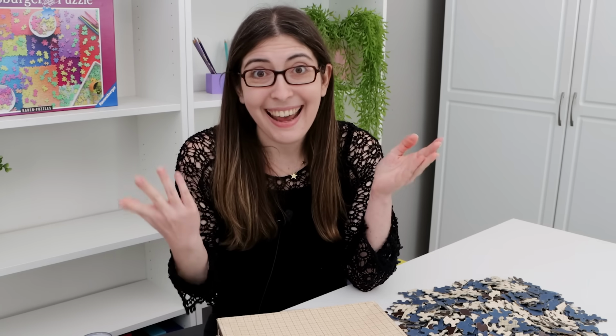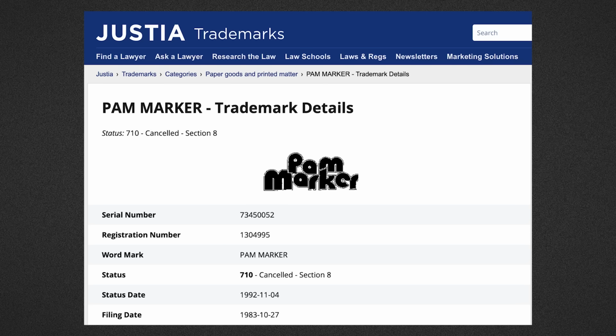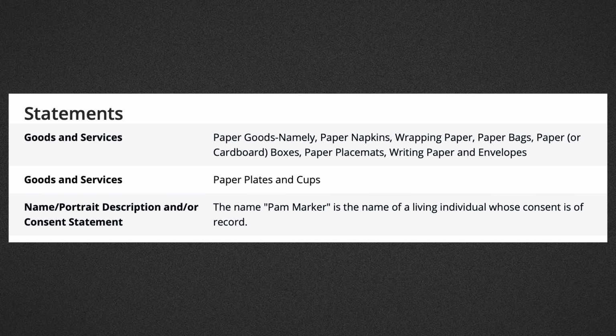So I tried Googling Pam Marker collection, and that does not exist on the internet. But instead, I tried just Pam Marker, and I found this trademark for a logo, which was active in the 80s. And again, it is linked to paper goods, just like this C.R. Gibson company. Interestingly, it says that Pam Marker was a real person, and in some of the search results, I did see an obituary for a Pamela Marker. I don't know if that is the same person or not. Like, there just wasn't any direct information connecting them.